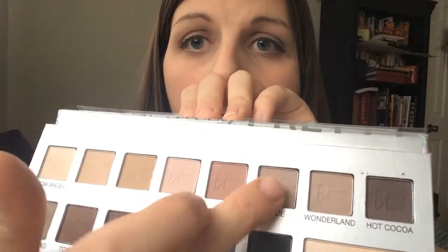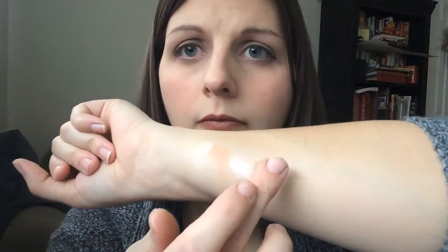And then if I wanted to do more of a cooler toned look, I would use one from this palette, which is the It Cosmetics Naturally Pretty palette, and I would use Peace right here. It's a similar darkness if you get enough of it, but it's more of a cooler color. So I like that in my crease a lot too.